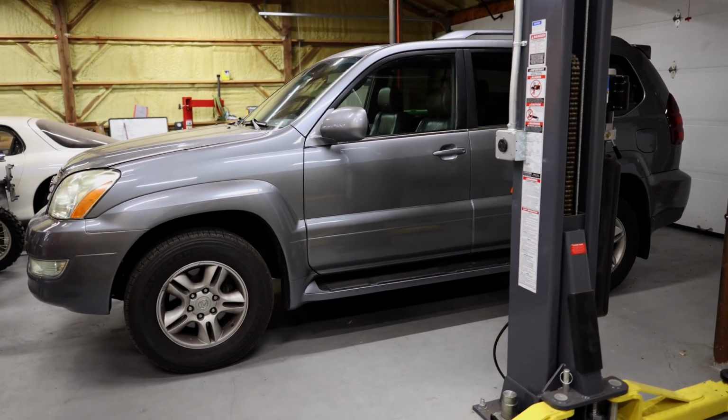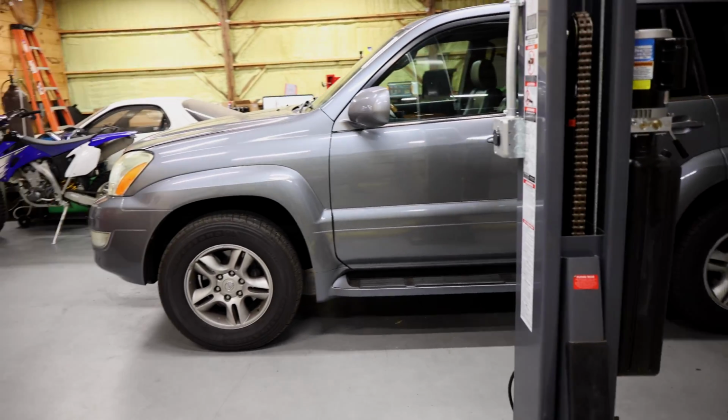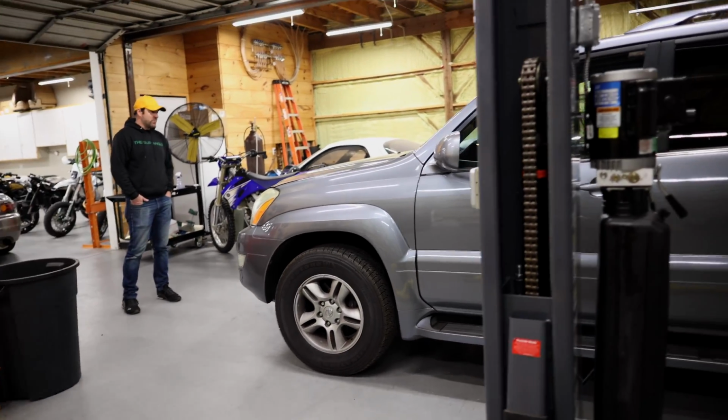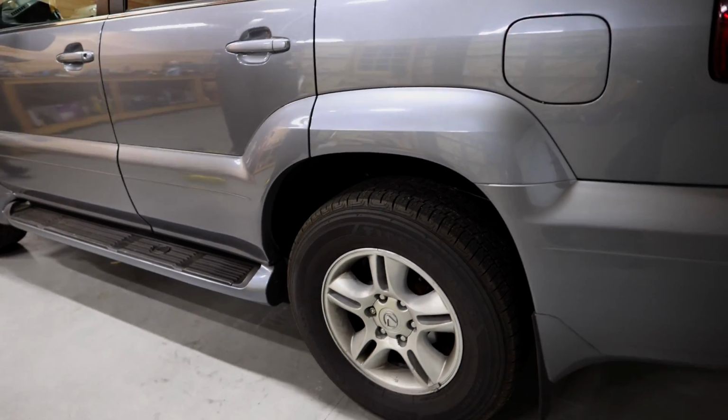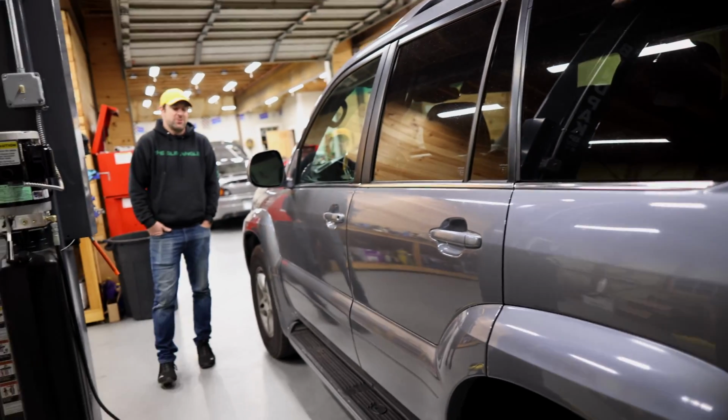It makes sense. All right, what else we got? We're going to do a little wheel and tire package. Yeah, I'm definitely going to do some wheels. I'm not going to go bigger with tires. I'm towing with this thing. I'm not going to increase my gear ratio and lose torque on this.